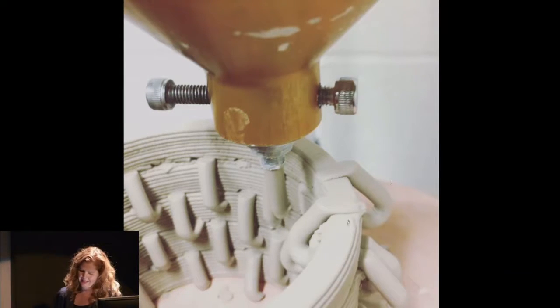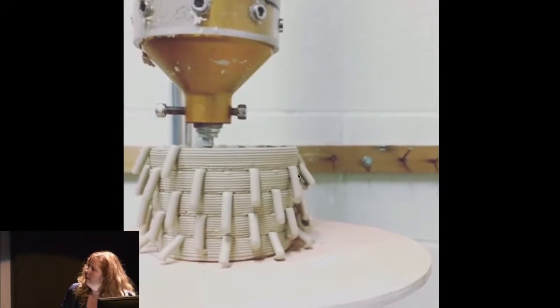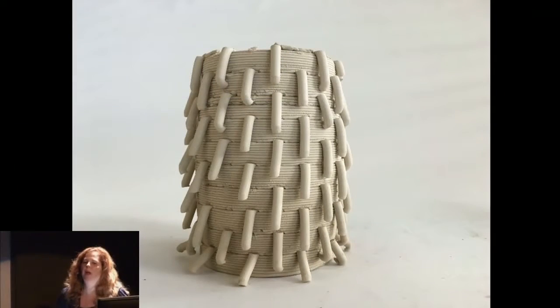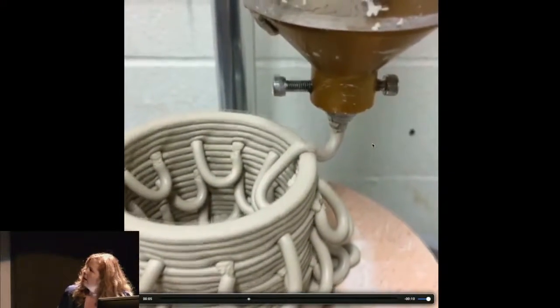And now, more recently, just in the last month or two, we're experimenting with a Delta bot that extrudes 3D printed clay. And we're working with Autodesk on a software which I believe they intend to ultimately be open source that allows us to not think so much about the form of the object, but to actually think about how we can program the machine to make design instead of designing the form itself. So we can take this line of clay for a walk and see what it does.